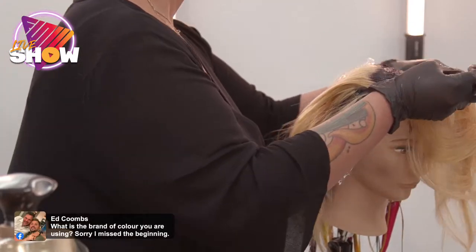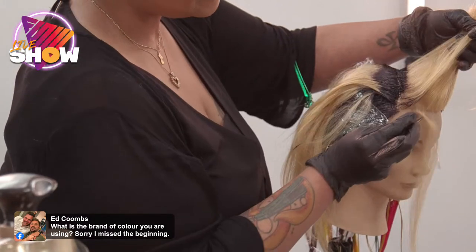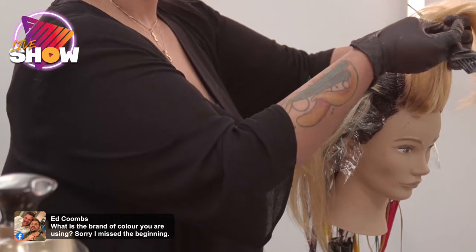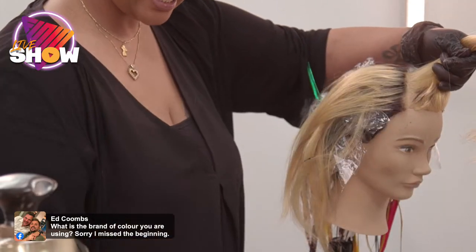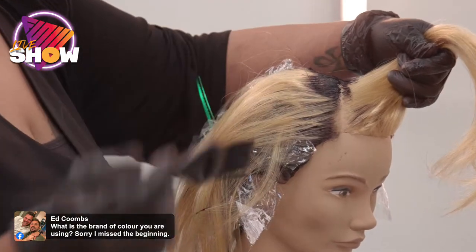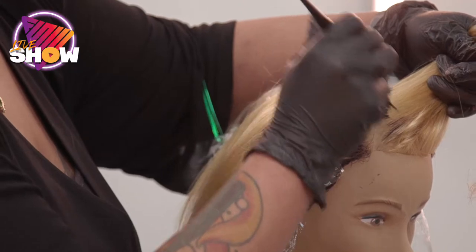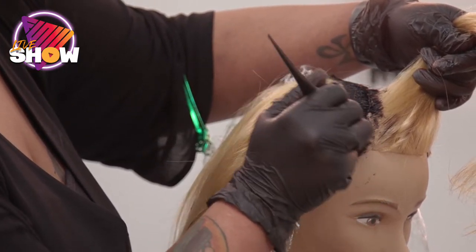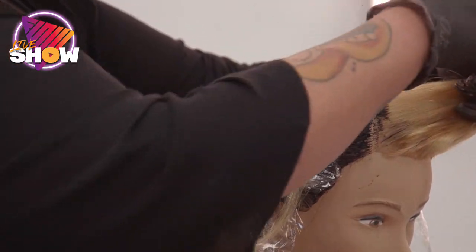Ed's asking, it's Coombs, sorry, I think I said Combs earlier, but what is the brand of color you are using? Sorry, I missed the beginning. I am using Paul Mitchell Pop XG. And I am using Midnight and Bordeaux right at the root here, and smudging that with my Cricut brush. That is really great for root smudges and shadow roots, especially when you're doing any type of toning right at the bowl on wet hair.